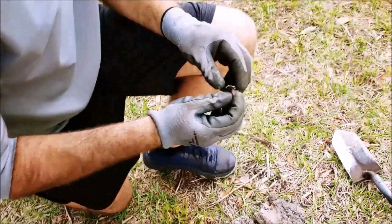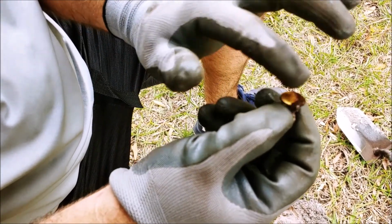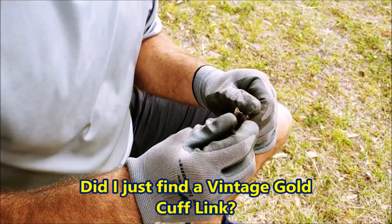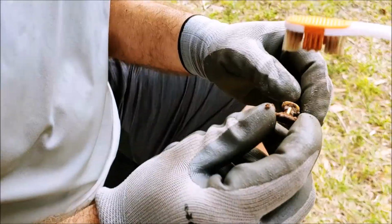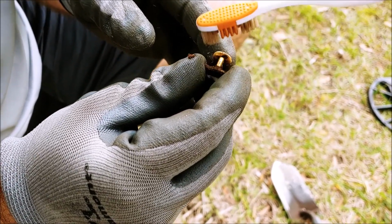Alrighty, guys, got a bouncy signal here. Oh, it is. It is. Is it a cufflink or a tie tack? Here, you got yours. I got mine. I don't have a brush. Here, I got mine right here. Just whatever we do, don't break that. Oh boy, I see words on it. Yeah, there is words on it right there.